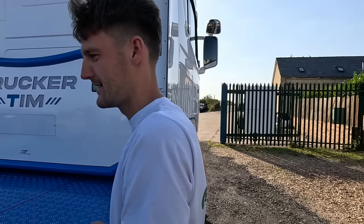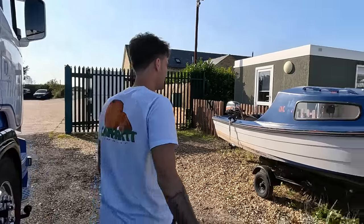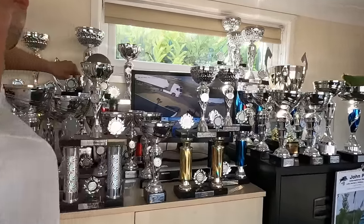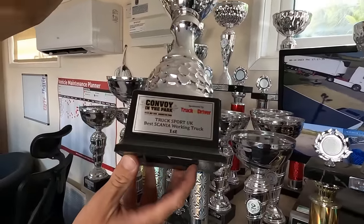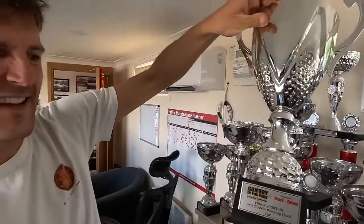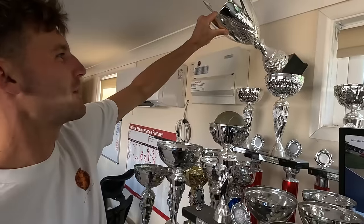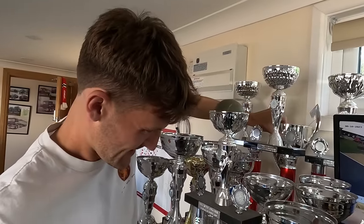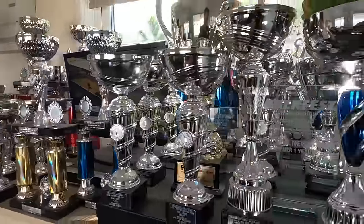Let's have a look at your trophies. My collection. Oh, so you have won a truck show once or twice then? Maybe a couple of times. What's this one? Best Scania working truck. That was from the factory, straight to the show. Some journey, I bet. Caused some upset, yes. There were a few upset truckers.